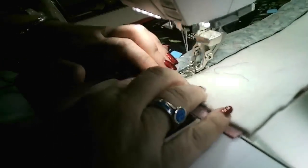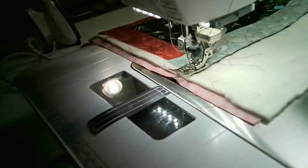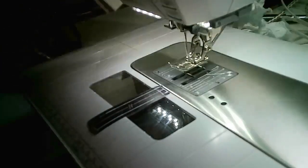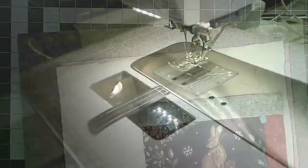Go all the way down. I did up my stitch length as well. I'm working on 3 instead of 2.5, which is where I normally did. Okay, so back over here.